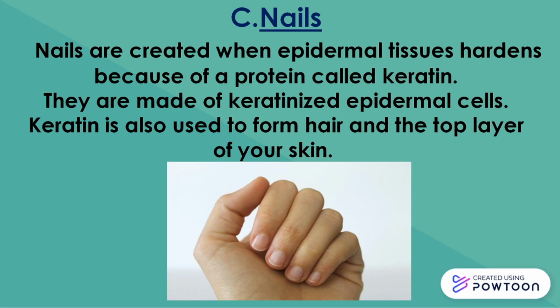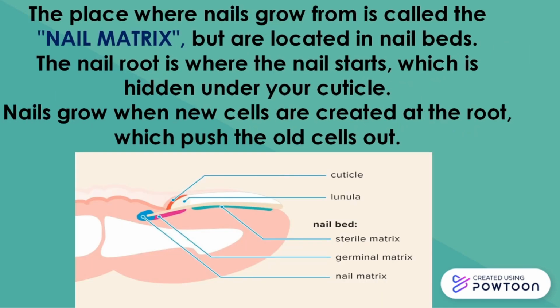Nails. Nails are created when epidermal tissue hardens because of a protein called keratin. They are made of keratinized epidermal cells. Keratin is also used to form hair and the top layer of your skin. The place where nails grow from is called the nail matrix, which is located in the nail bed.